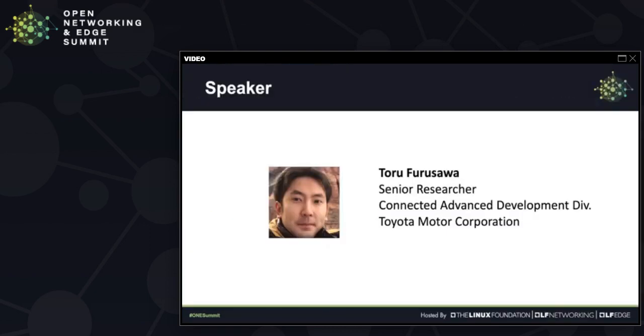My name is Toru Furusawa. I'm a researcher working at Toyota. I mainly research on edge computing technology for connected vehicles.